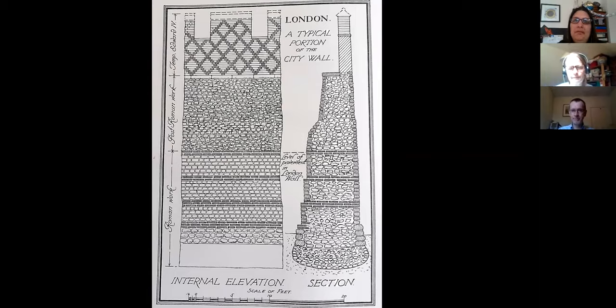And then in the 15th century, you get this crenellated section at the top with the crisscross patterns. And that's from the War of the Roses, when London got refortified yet again. And some of that does survive, and I'll show a picture of where you can see that.